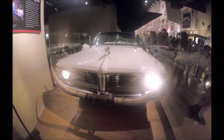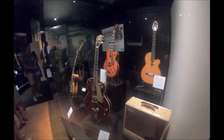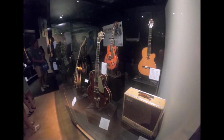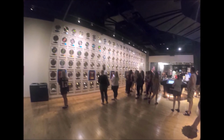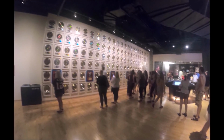We strolled through the permanent objects collection with more than 800 stage costumes, 600 plus instruments, even fancy cars with stars documenting the history of country music. We strolled from one room to another in the moving image collection and the permanent collections, which chronicled country music's history from the 1920s to the present.